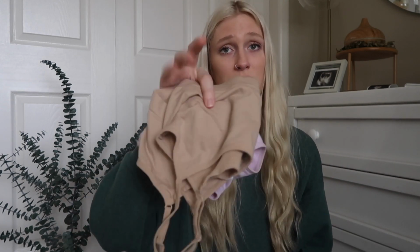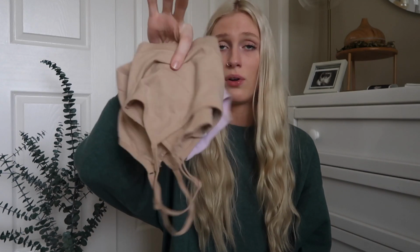So definitely on my pregnancy must-haves is just these regular old cotton bras, so comfy, really not cute, and just super convenient.